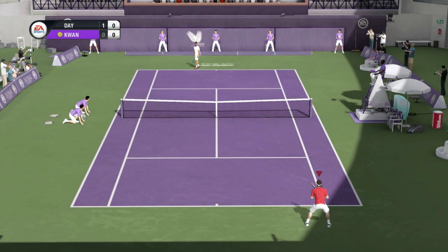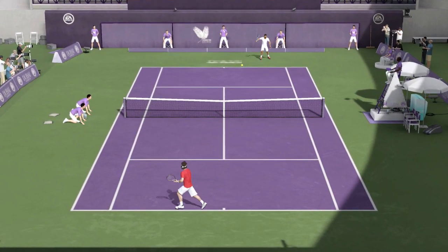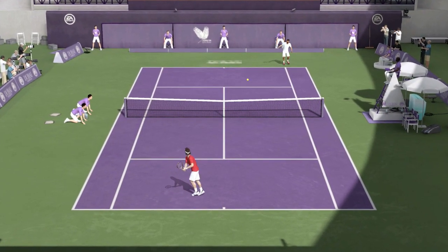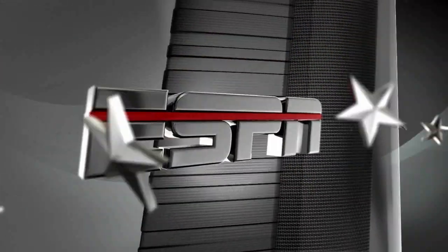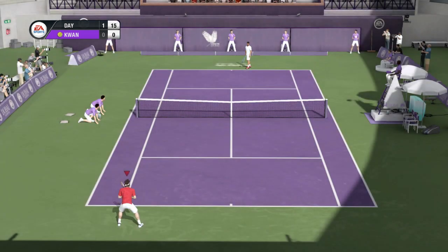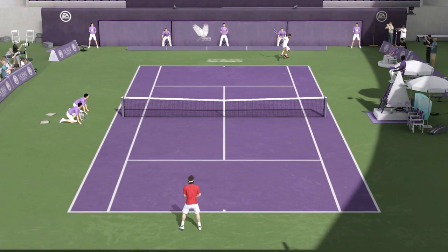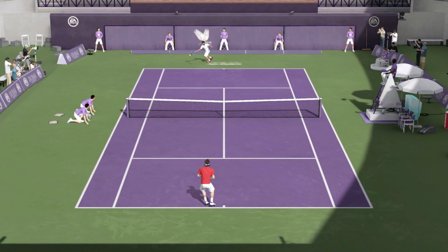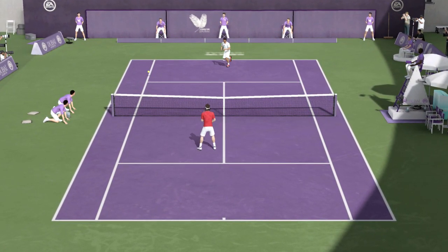And then we're underway again. Oh, a backhand down the line winner from nowhere. Oh, that's class. What a great little drop shot he's hit.